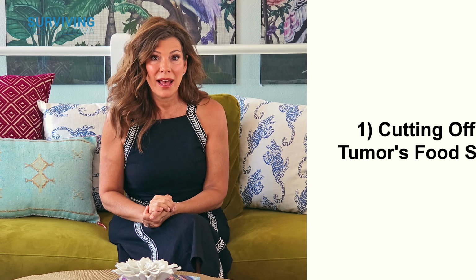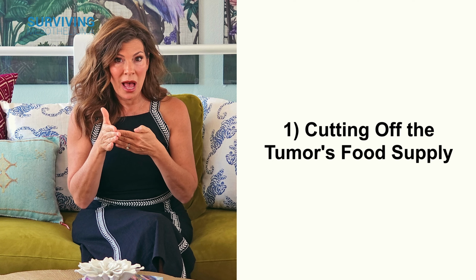Exactly how can Lenvatinib potentially help mesothelioma patients? Let's take a closer look. Number one, cutting off the tumor's food supply. The cancer study showed how Lenvatinib affects mesothelioma by stopping the growth of new blood vessels.